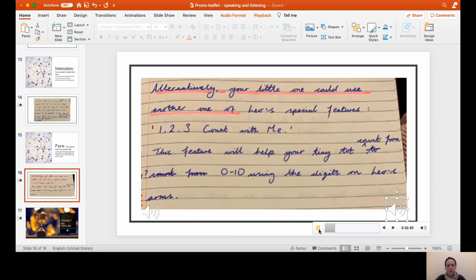Alternatively, your little ones could use another one of Leo's special features, 1, 2, 3, count with me. This feature will help your tiny tot count from numbers 0 to 10 using the digits on Leo's arms.